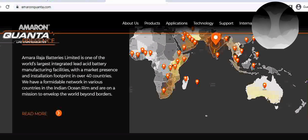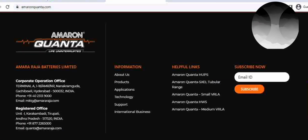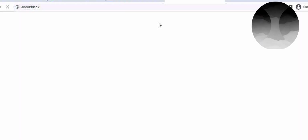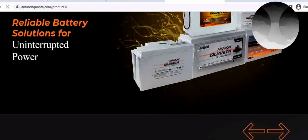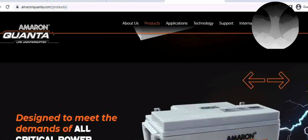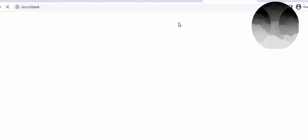Amara Raja Batteries Limited is one of the world's integrated lead-acid battery manufacturing facilities with a market presence and installation footprint in over 40 countries. We have a formidable network in various countries in India. Products. Hopefully we see something that works and gives us a reason why this battery is good. Okay, nothing. Just a list of batteries.